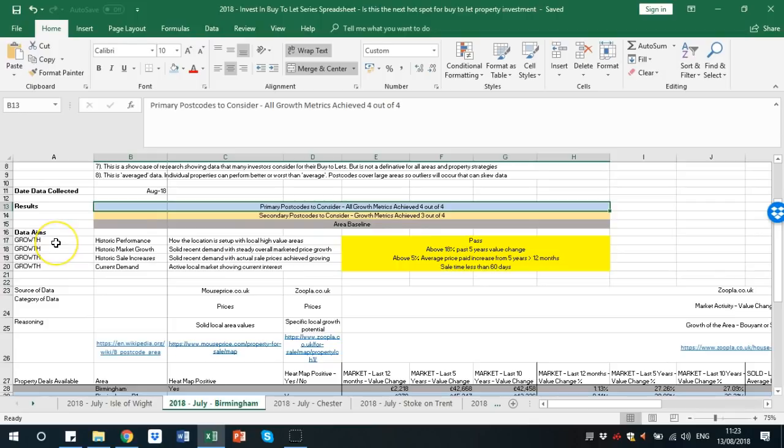So the metrics that we're looking at typically are around growth. Buy-to-let, we certainly do consider yield. That's the primary factor that we consider above everything when we're looking at buy-to-let, but that's definitely going to be property specific. What we want to be focusing on is area and the potential growth metrics that area can deliver.